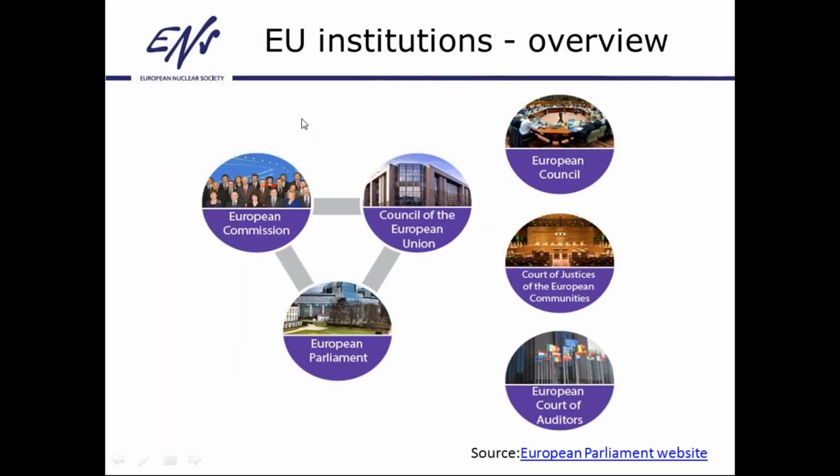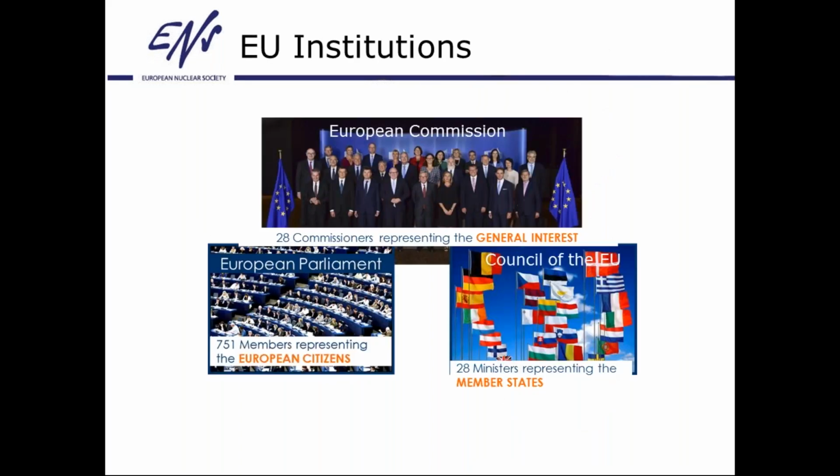So, EU institutions overview. We have six main institutions: the European Commission, the Council of the European Union, and the European Parliament, which are working very closely together. And additionally, we have the European Council, the Court of Justice of the European Union, and the European Court of Auditors, which is also quite crucial for our community. Regarding the EU, three main institutions: the European Commission represents the general interest, the European Parliament represents the European citizens, and the Council of the EU represents the member states.